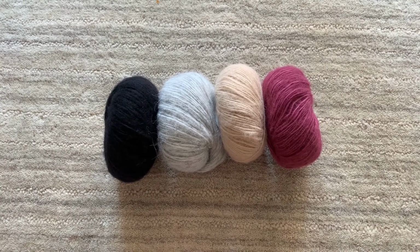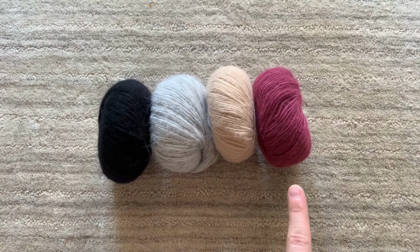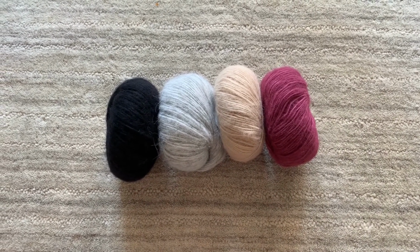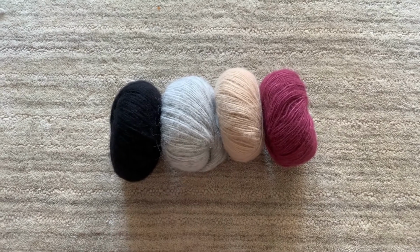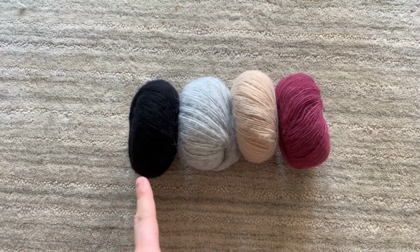So here they are. So these are the 4 colors that I chose. I knew I would be doing mostly neutrals. And I just wanted the Berry Sorbet as the pop of color. But these are what I ended up deciding on. I thought I was gonna go for more of maybe a charcoal gray to kind of blend with this lighter gray, but I decided I really wanted the contrast of the really dark black.